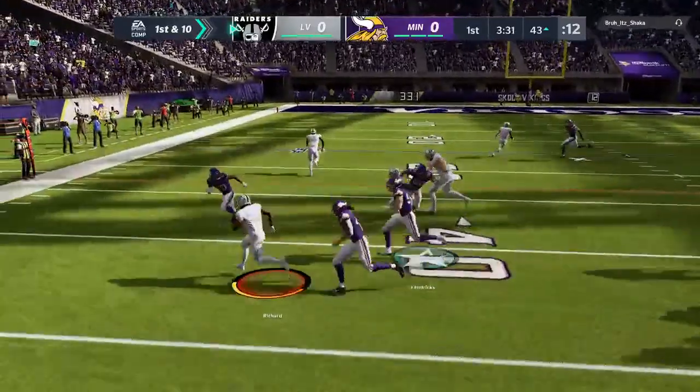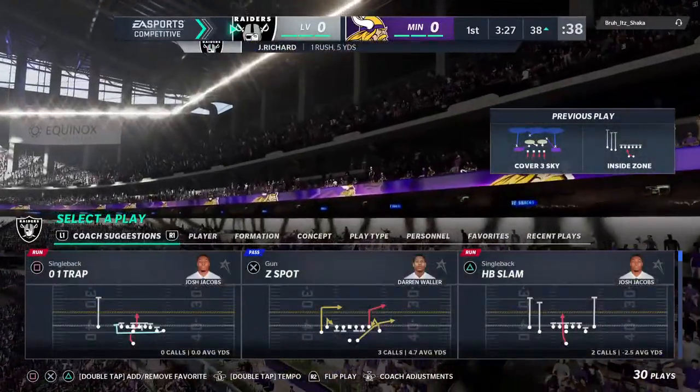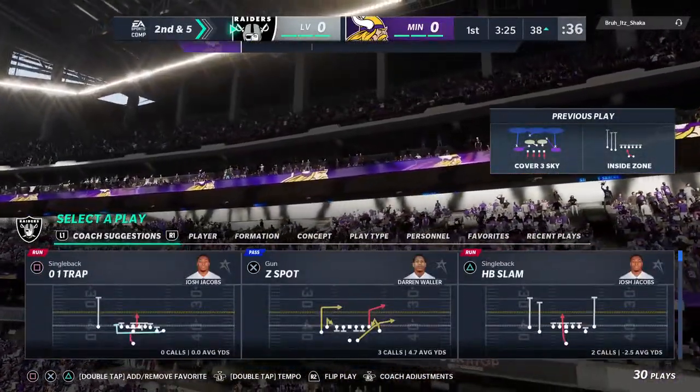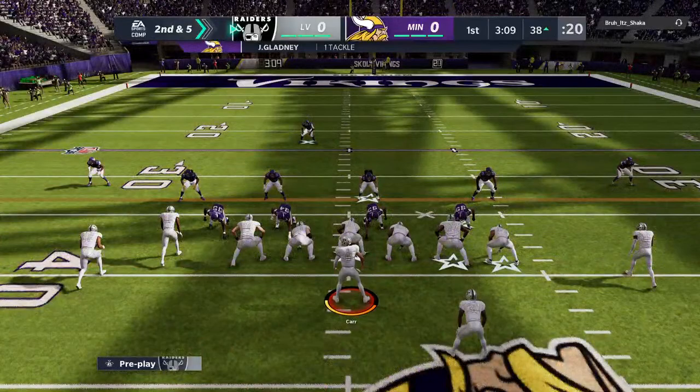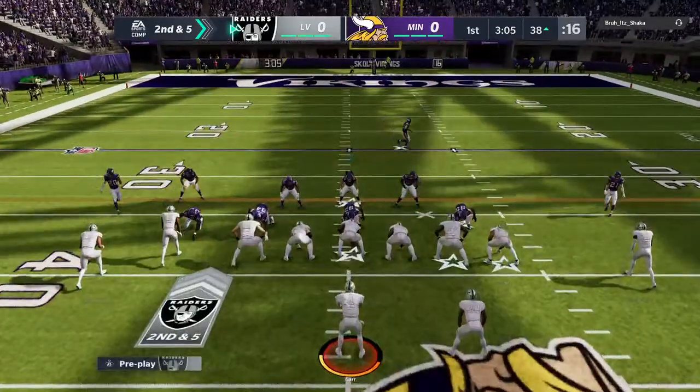On the ground, this is Jalen Richard. Jeff Gladney able to come up and make the tackle. All right, Brad, I know we're in the early going here, but those kind of runs, they're going to open up a world of opportunities for this offense going forward.